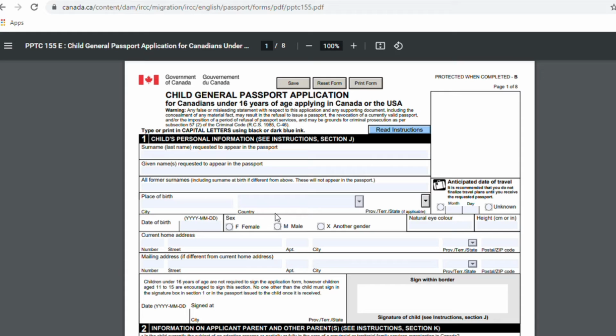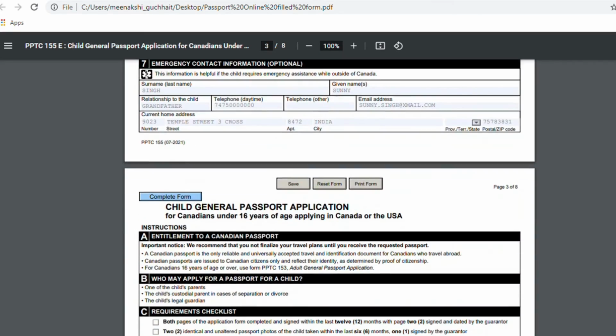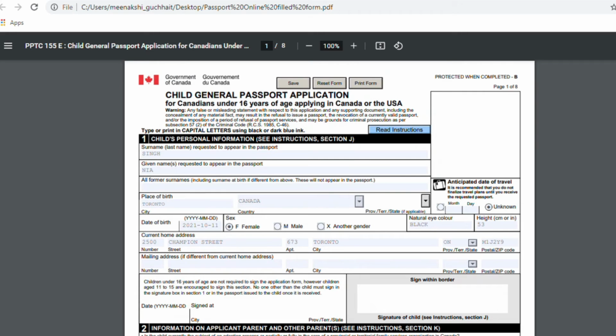Okay, so what I will do is open up the form which I have already filled. You see here, this is the filled online application. I have already filled in the details to save some time. I'll just do a running commentary and explain how I have filled it.